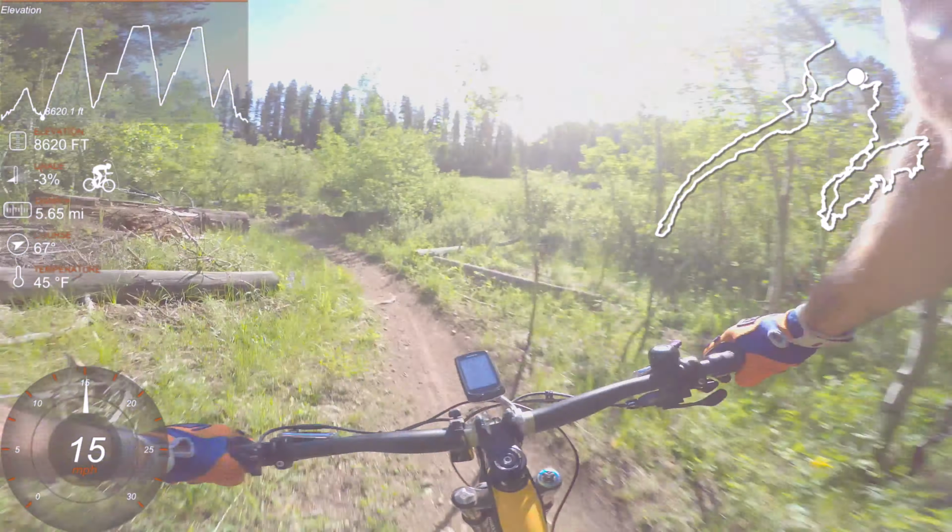So now I took a quick rest. It's going to be Broken Spade. Time to see what Broken Spade is like in the downward direction. Oh, these are pretty tight corners.